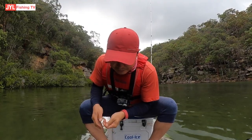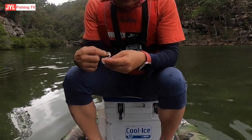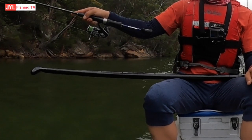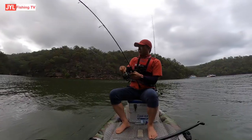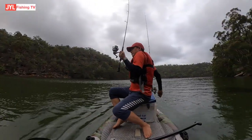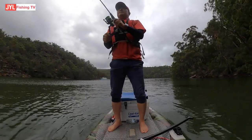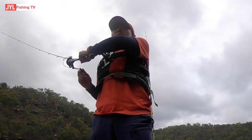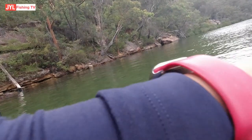I'll do some trolling. Put some squid on with something dangling so it looks like a fish. Whoa! Onto something decent. Nice bream.